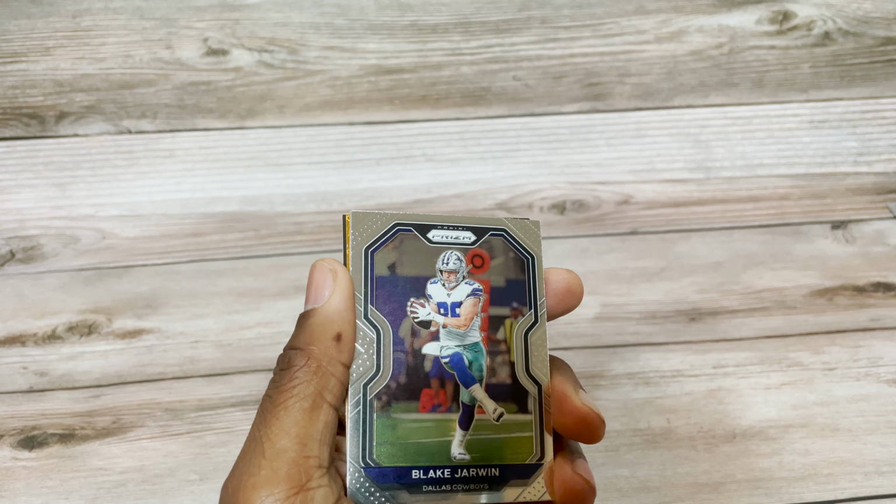And now we have our last pack. Last pack here. If I can get it open. Another mega box. See what we can land here. We need something big. We need something major. Get it open.